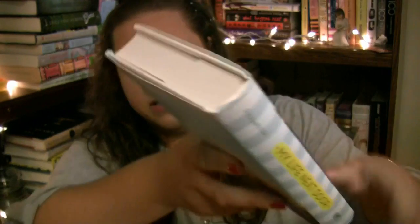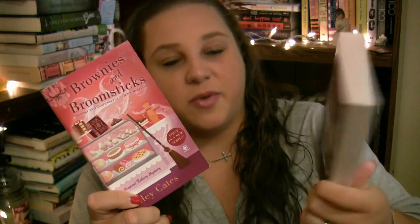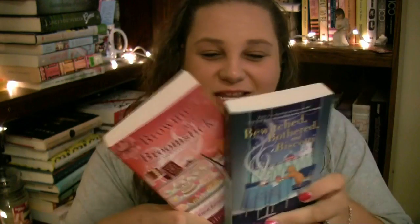My Life Next Door by Huntley Fitzpatrick, which I'm really upset about because I'm not sure if you can tell. Yeah, it's bent. So I might have to replace this book, which I'm really not happy about. Brownies and Broomsticks and Bewitched, Bothered, and Biscotti. I'm not sure if I'm going to keep these, but I read them and I really liked them.